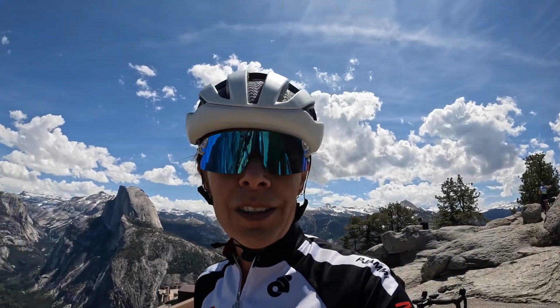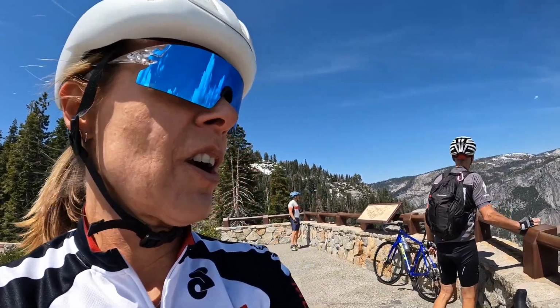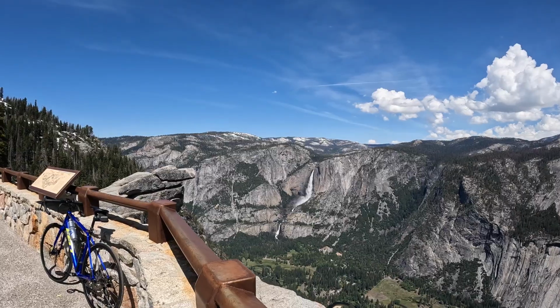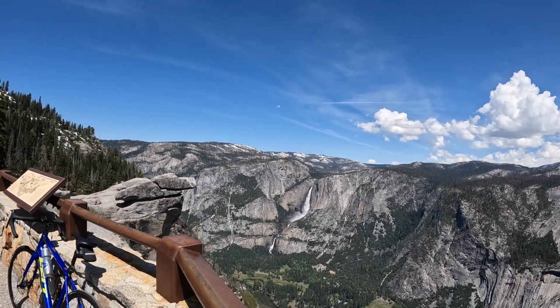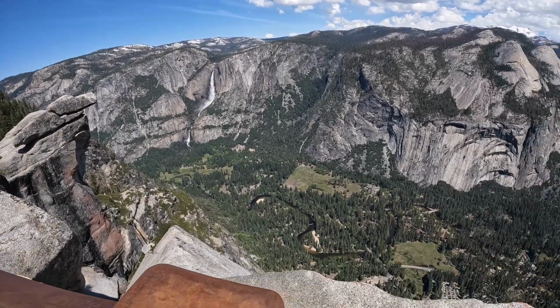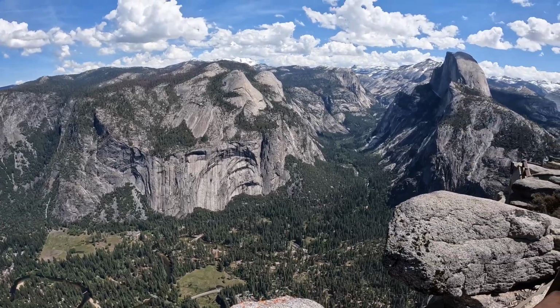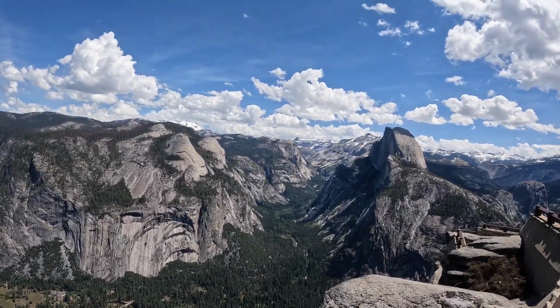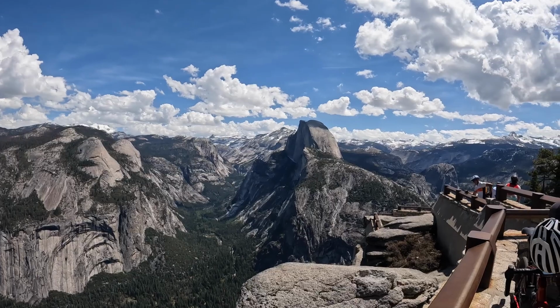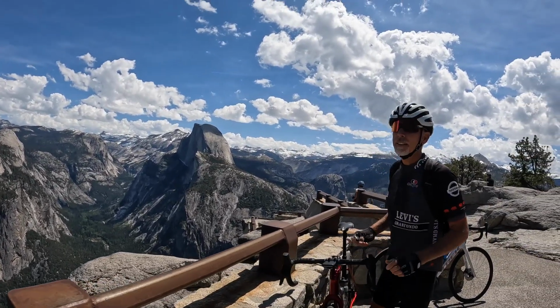Wow. So we made it up to Glacier Point and we're all just stunned, really, with the beauty of this place. It is probably my favorite ride so far in my life. So, upper and lower Yosemite Falls. There's the valley floor. But I am a fan. I'm a fan. Oh my gosh. Half Dome. Wow. What do you think, hon? Oh, this is amazing.